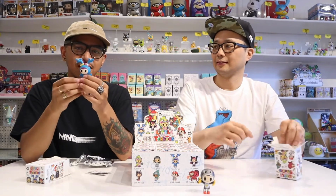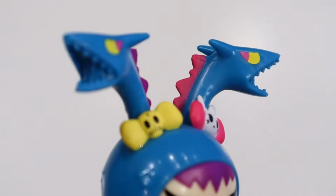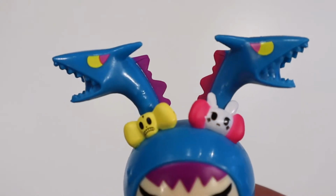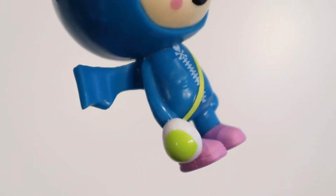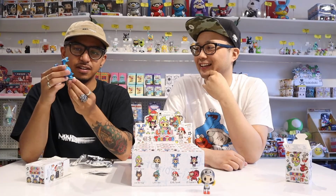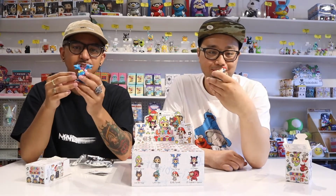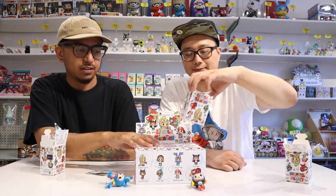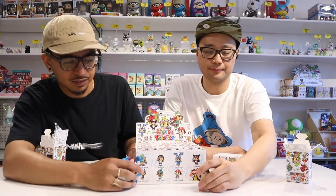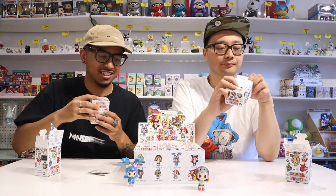Tiny Terror with the two-headed dragons on the top of his head. That's pretty cute. He's got the wings. What is that thing, is that a satchel? Maybe it's an egg. Like a dragon egg? An egg bag. That's pretty cute, that's cool. And then there's a skull and rabbit on the top. Oh, I see it. Oh, damn.